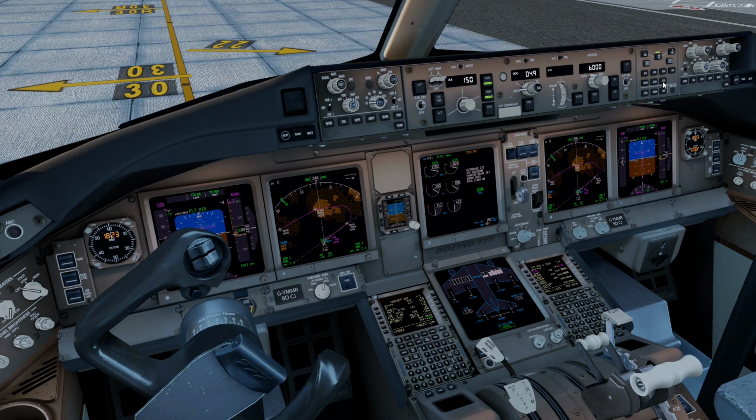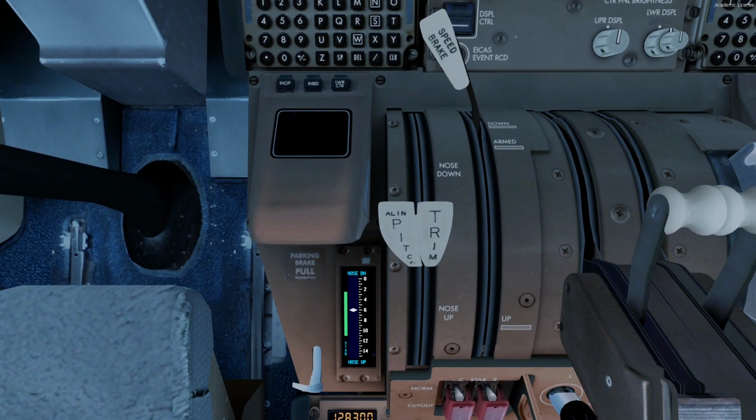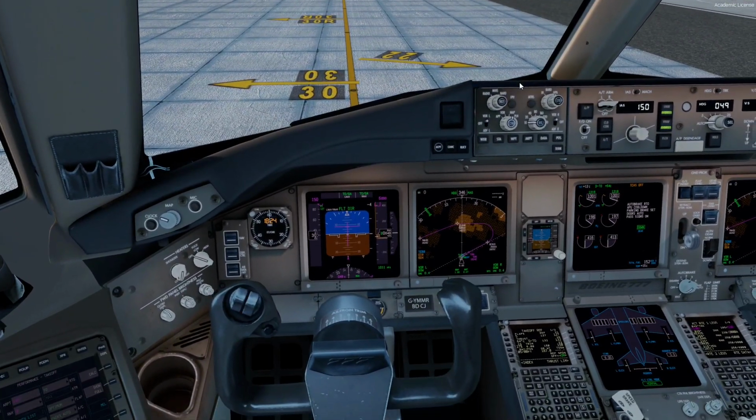We've got full back and forward movement, full left and right movement. Got full right rudder movement and full left rudder movement.